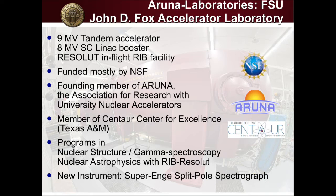So Florida State University has an accelerator lab. We have a combination of a tandem with a booster. And we're also using it for radioactive beams. We will see examples of that. The lab is funded mostly by NSF. There's a smaller DOE grant. And very recently, we became a member of the Center for Excellence, the Centaur Center, which is spearheaded by Texas A&M. And that is also allowing us some new initiatives here.